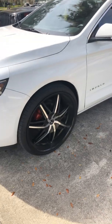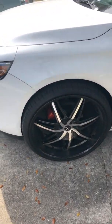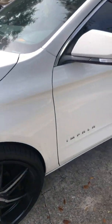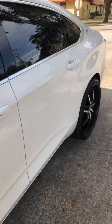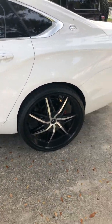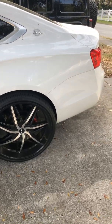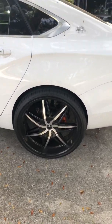Like I said, for 24s, they ride good. I do a lot of highway driving, so I get it up to about 75. You can start feeling the little vibrations then. But other than that, driving around the city, the ride's good, real good.